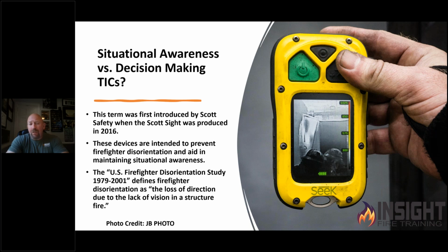If you delve into it, it says these devices were intended to prevent firefighter disorientation and aid in maintaining situational awareness. This picture of a FirePRO 200 is an example of being able to watch over two firefighters as they move through a room and through a doorway. These were able to help you regain orientation, get back to your crew if you're lost or disoriented, see which way the fire was, but they were not designed to replace higher resolution decision-making cameras that were built differently for a different purpose.